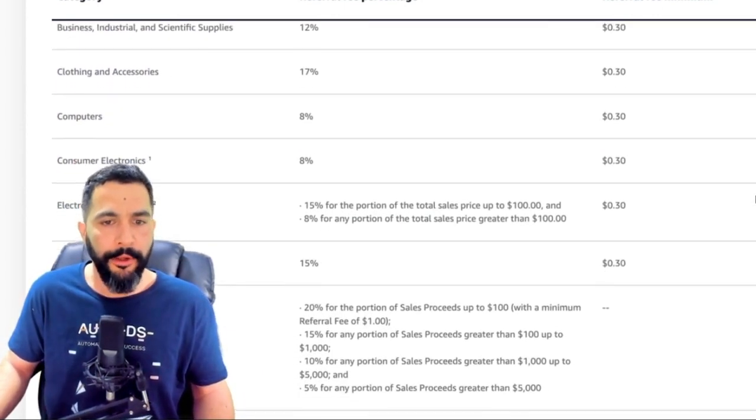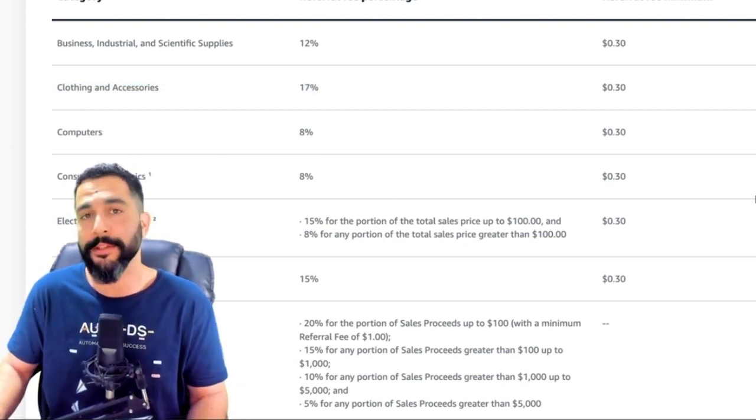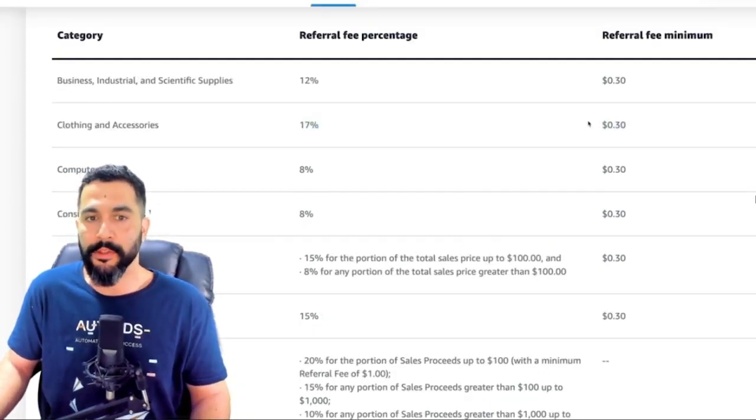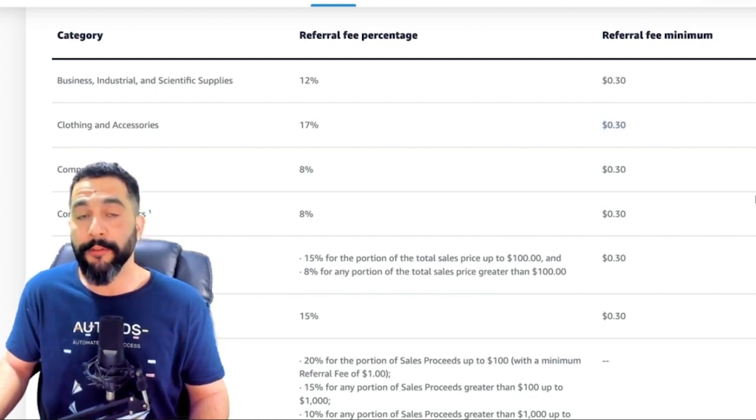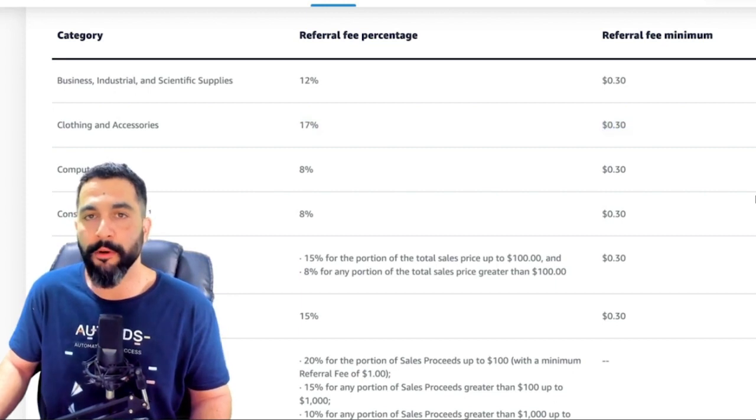So let's say, for example, if we're selling clothing and accessories, that's going to be a 17% referral fee to Amazon with a minimum of 30 cents. So if you don't reach a minimum of 30 cents after being charged 17% from your Amazon selling price, then you will pay the minimum of 30 cents.